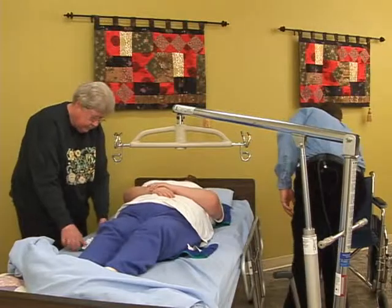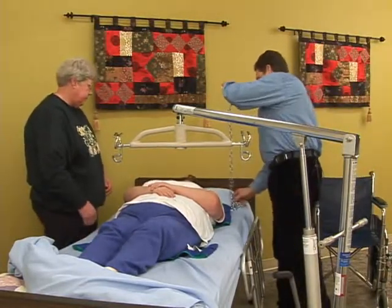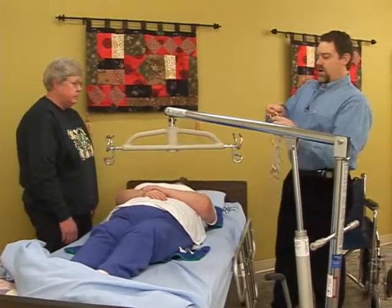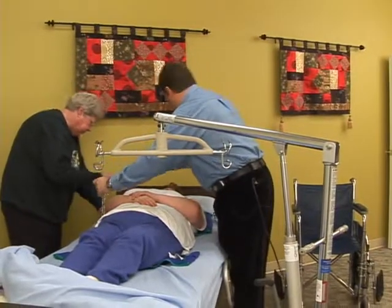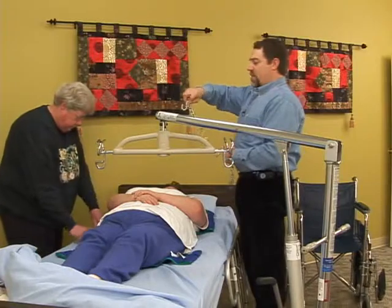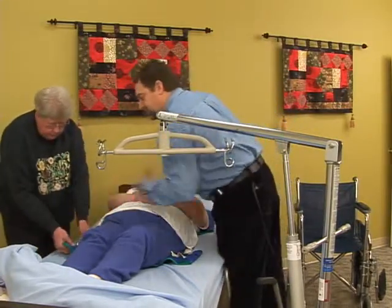Okay, now we have the chains to be able to hook up. It's important when you're doing these, you want to have the shorter chain go up to the front or the head of the patient, and you want to make sure that you have the hooks go out as far away from the patient rather than toward the patient where they can gouge.